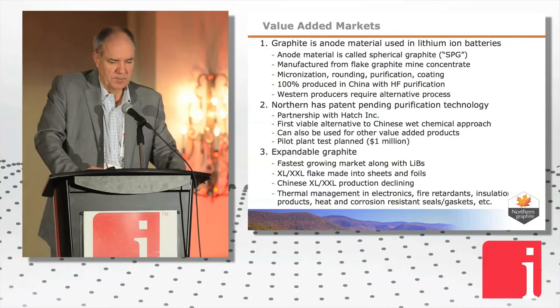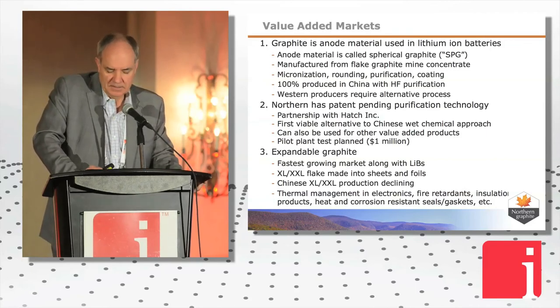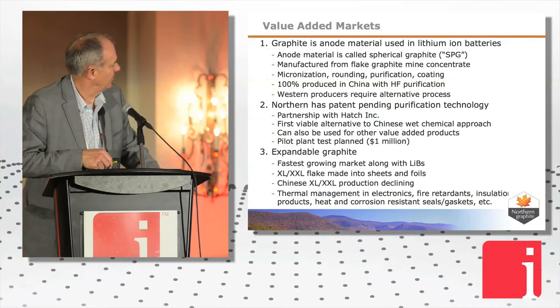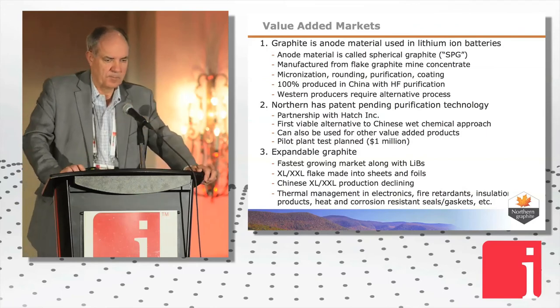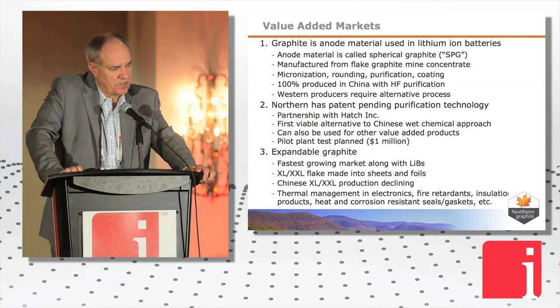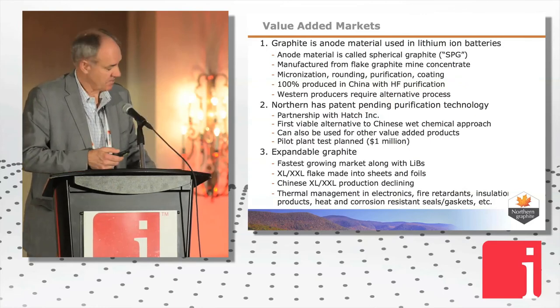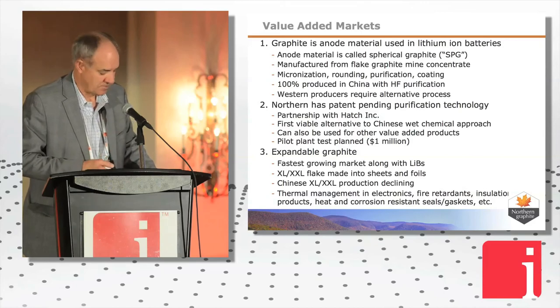All of these feasibility numbers are based on producing run-of-mine graphite concentrates. There are a number of value-added markets. In the interest of time, I'll just talk about this one here. We have filed a patent for a purification technology, which represents an alternative to the approach that the Chinese use, which is one of the reasons that 100% of the anode material comes from China: it is purified with hydrofluoric acid. The co-inventors on that patent are three people from Hatch Engineering, a major international engineering company who developed this process with us, and we will be doing a pilot plant test of that process in the coming months.